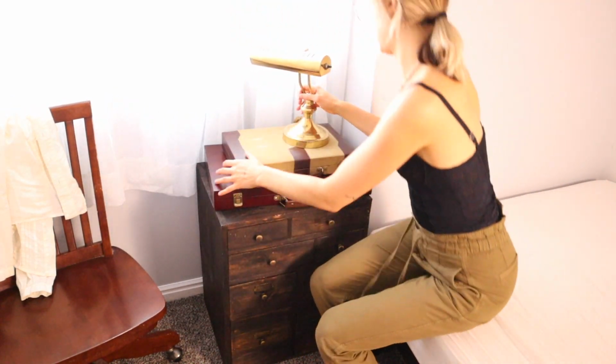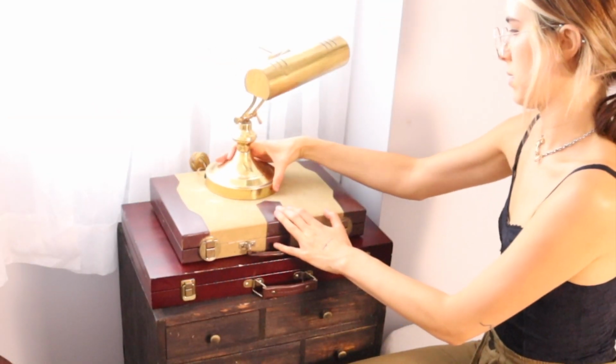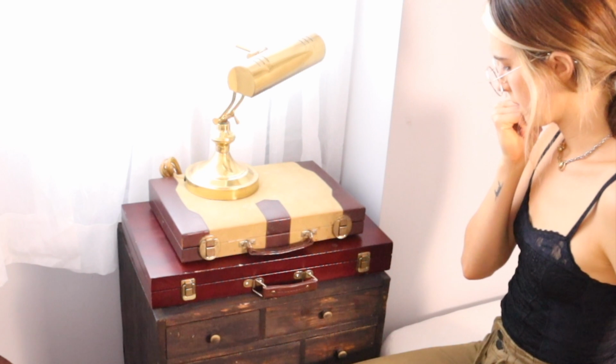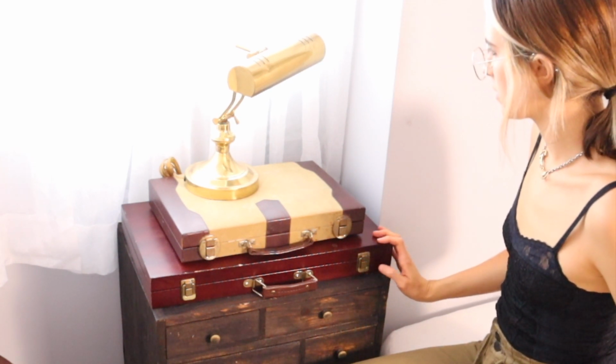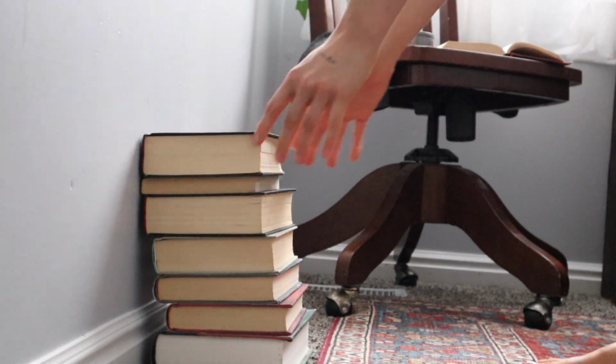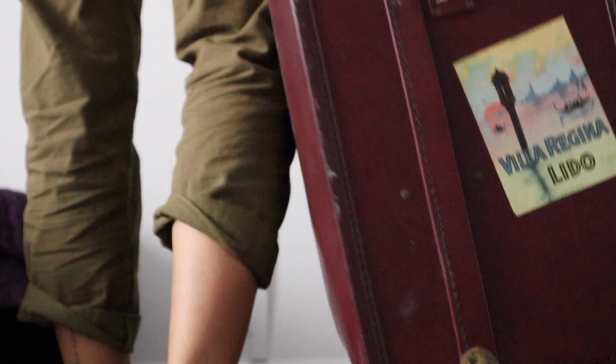So I decided to stack my 2 briefcases on top of my bedside dresser. I didn't really know how this would look, but they were too cool to just place on the floor anywhere, and I kind of liked the unorganized, organized feel that it gave the room.